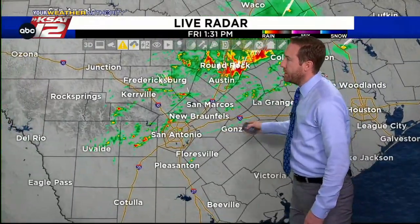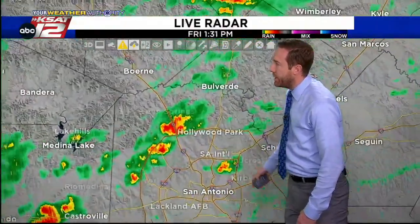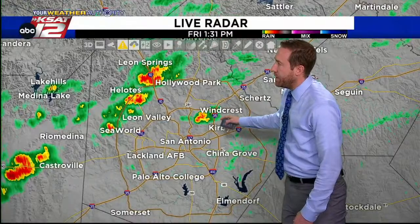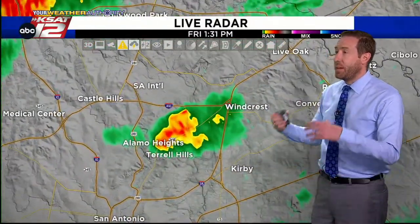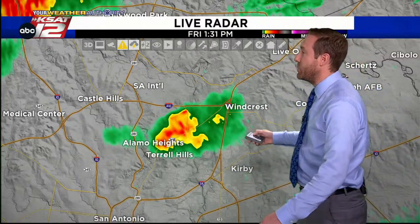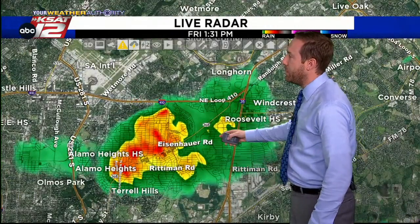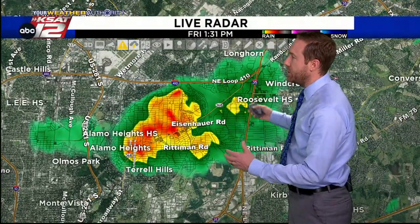One more look here at San Antonio. There's not a ton out there, but we are getting another little cell trying to develop near Windcrest. So this is going to be hit or miss stuff. This is not going to be a wide shield of rain where everyone gets something. You may possibly get nothing, just the way things are setting up. But there are pretty good odds, about 50 to 60%, of seeing a shower or storm today.